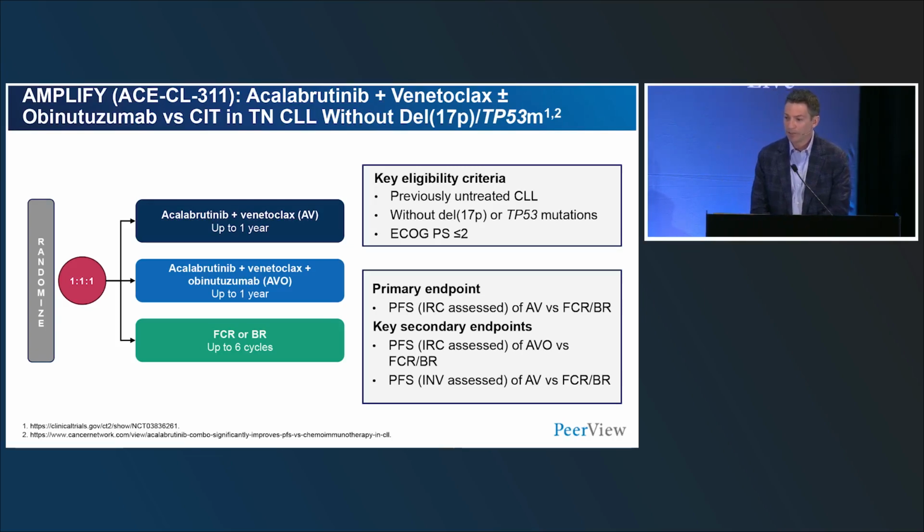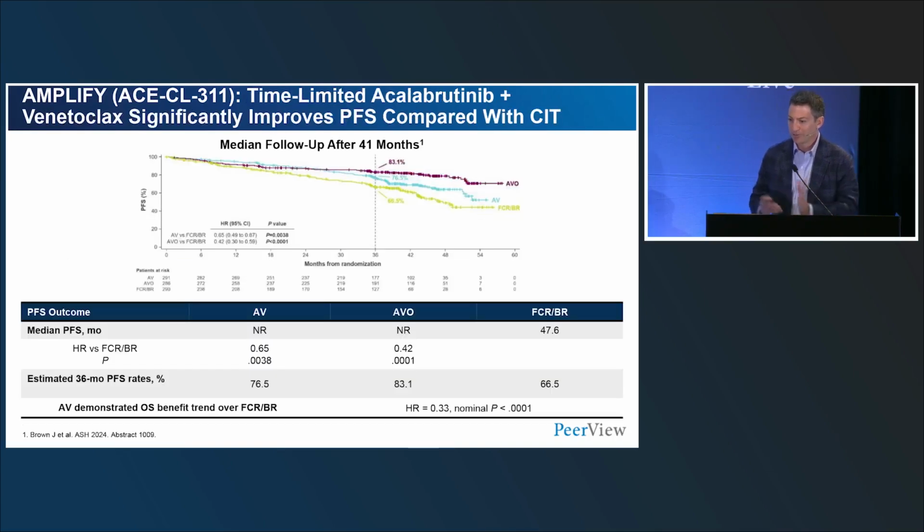And the primary endpoint of AMPLIFY is PFS of AV versus chemoimmunotherapy, but you can see a key secondary endpoint is the PFS of AVO versus chemoimmunotherapy. So we only know what's in the abstract published so far. We'll see the full results presented by my colleague Jennifer Brown from Dana-Farber on Monday. But what we know so far is that, at least compared to chemoimmunotherapy, both AV and AVO are advantageous in terms of the PFS outcomes.